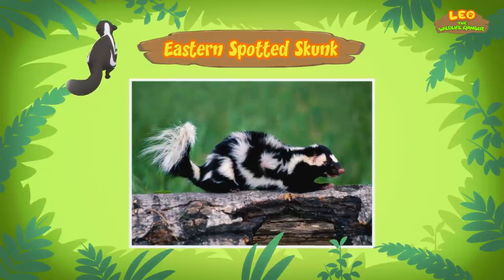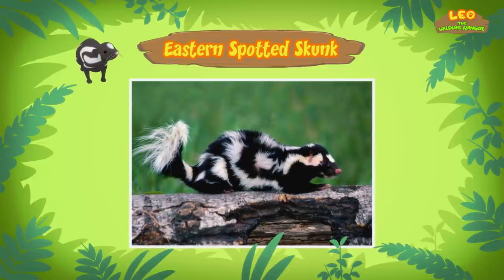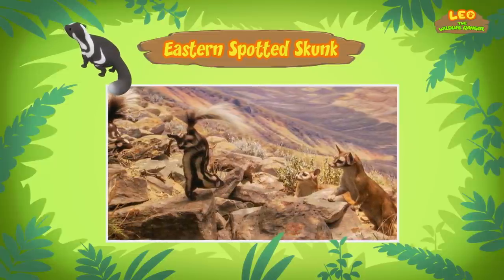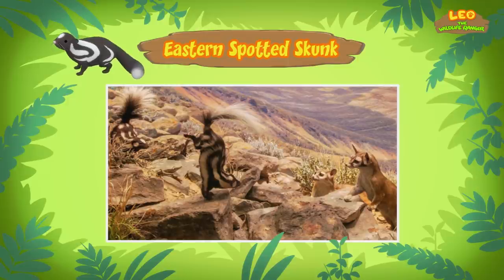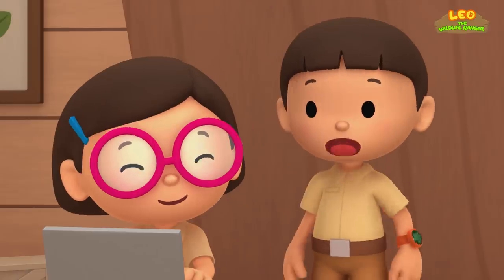First, the skunk stamps its front paws on the ground. If a predator doesn't leave, the skunk will do a handstand. Then it gets back on all four legs, arches its body, and sprays the smelly liquid. It will take about 10 days before the skunk can spray again. Then we better be careful with the skunk.